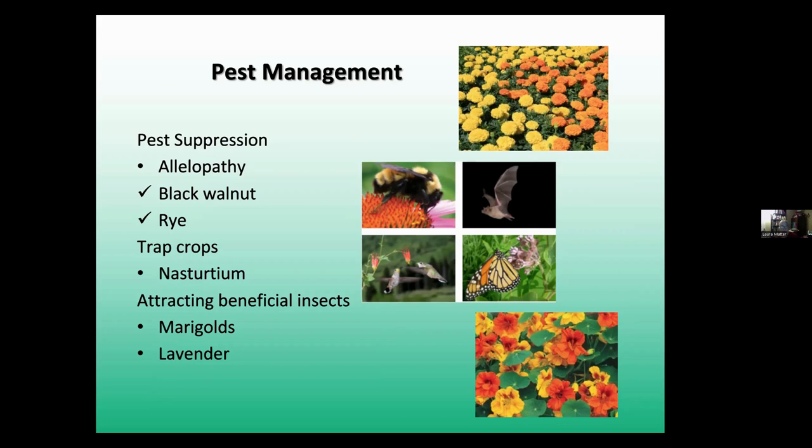But more than that, it can actually inhibit things like quackgrass. So quackgrass is a really terrible weedy grass that grows by underground stem and just spreads everywhere. If you plant rye in those areas, you can keep it inhibited for quite a while. And this could be like an annual cover crop that you put in, or you just put it in where you have issues with it. So there are ways to use these to your advantage.